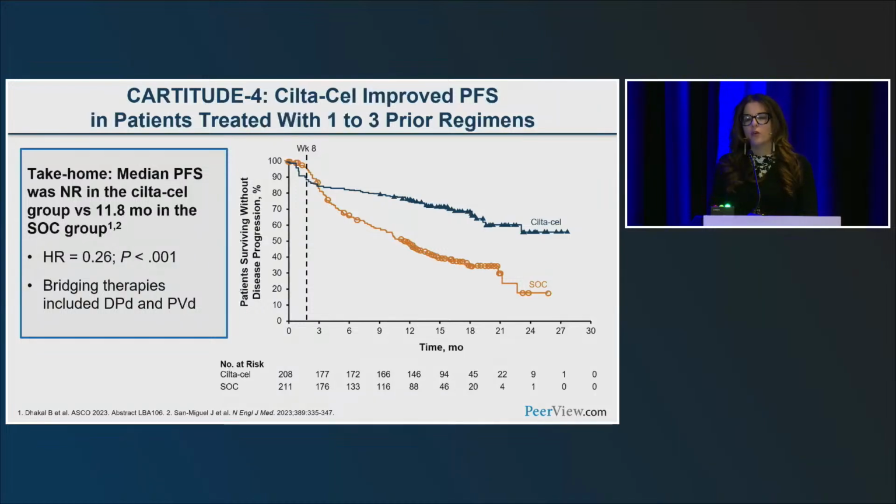So the CARTITUDE-4 study, which led to the FDA approval of early lines, included patients with 1, 2, or 3 prior lines of therapy. And you can see here with these curves, the Cilta-cel arm did drastically better, but I do want to point out, with my little look at the lines, they do cross. At week 8 is when they got their cell infusion. So these patients did not make it to their cell infusion. So that just brings home the message of adequate bridging therapy.